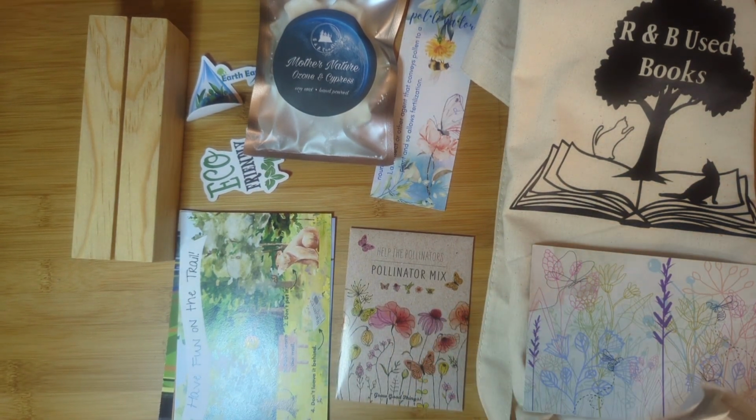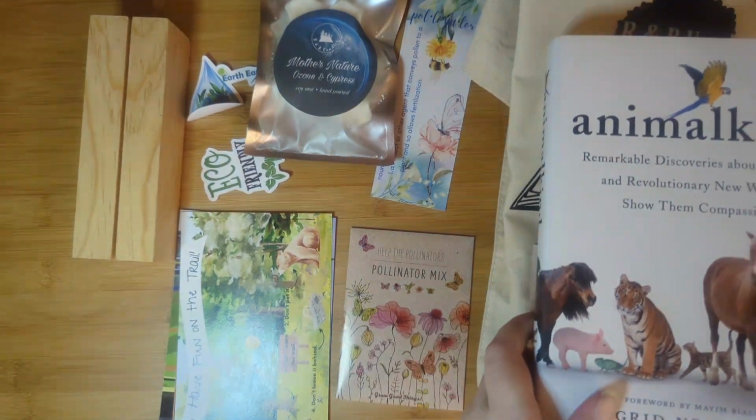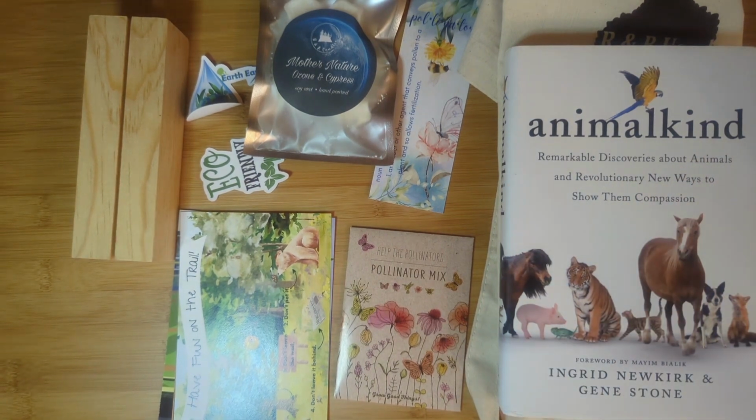Oh, I got a little sheet in here. What do I have? I saw something stapled, and I thought, what is this? This looks fun. I can't wait to read this. What is my staple sheet?